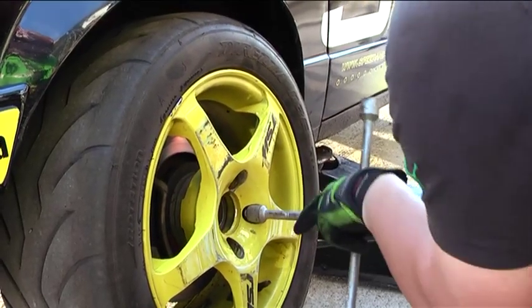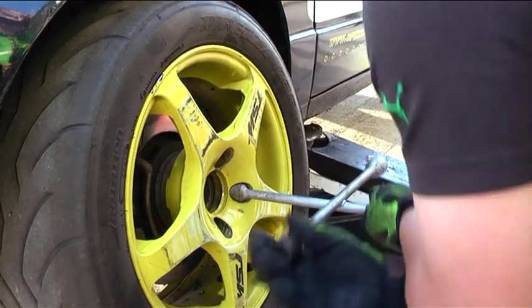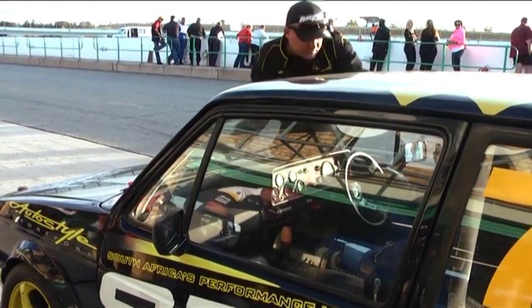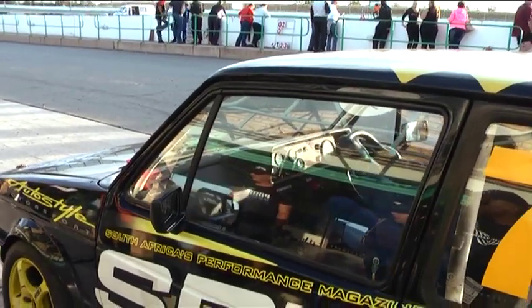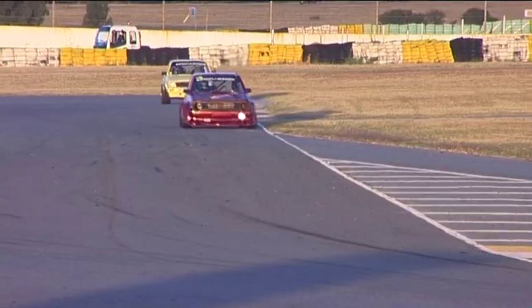Driver changes for the teams that are changing drivers, and as Mal mentioned earlier, no power tools, so it's wheel spanners at the ready. After going off, I'm sure that the 78 car is going to be looking for a little bit of a higher position. Bruce Turner and Darryl Robinson sharing that one out for speed and sound. Looks like Bruce is battling to find first gear in the Golf. He's used to a BM. Try and find it somewhere.